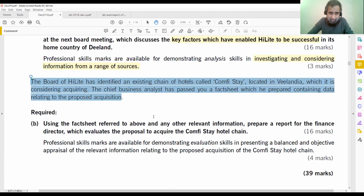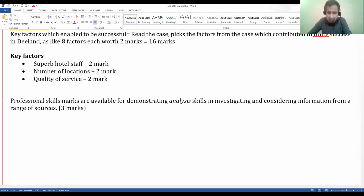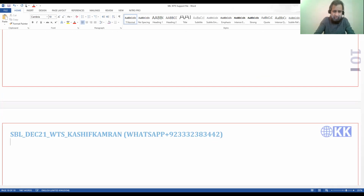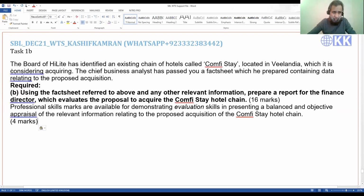Let's investigate what's in question number 1B. I'm taking this to my Word file, task 1B. I hope you're all clear with task 1A, and you got the application that a model may not be the best answer. And you go to task 1B then. Okay, you copy paste task 1B on your screen, and let's see what is the case study of task 1B and what exactly task 1B is asking us to do.